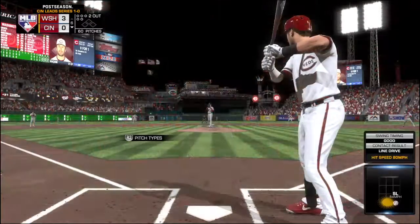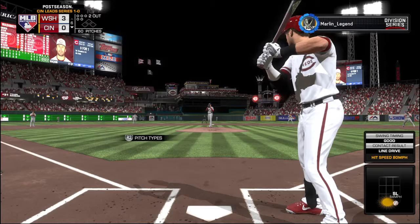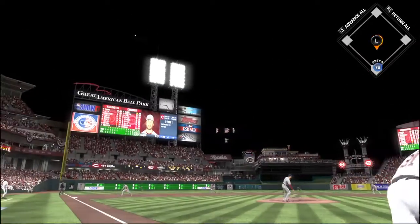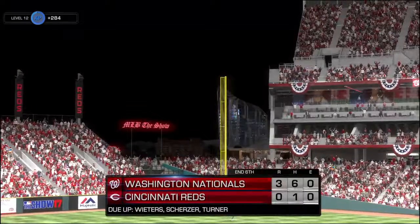Now batting, next will be the versatile Tyler Naquin. 0 for 1 for him here in this one. Scherzer into the windup. Here it comes. Now a swing and a 3rd straight fly ball here should get him out of the inning. 1-2-3. Eaton is there, and he'll put it away to retire.